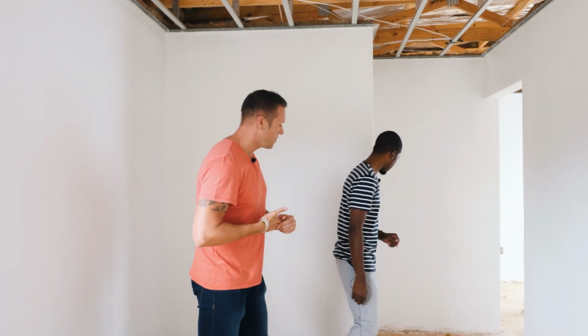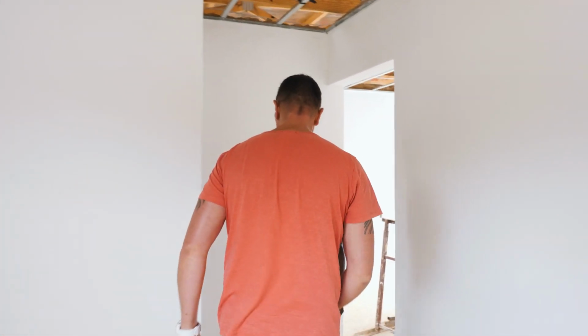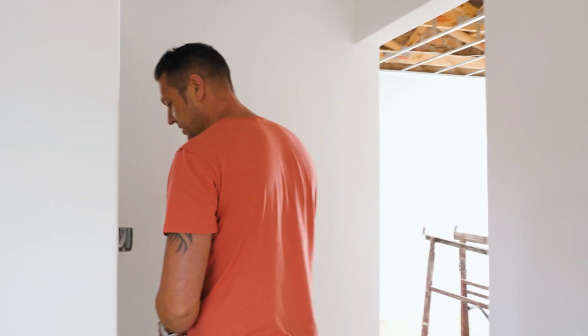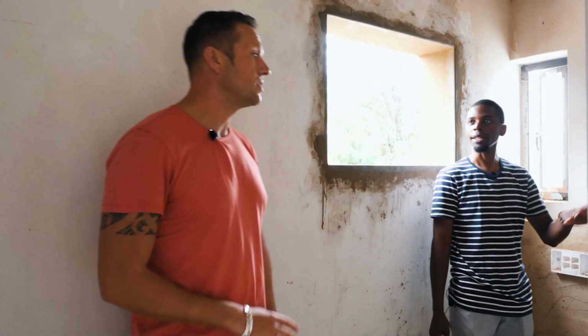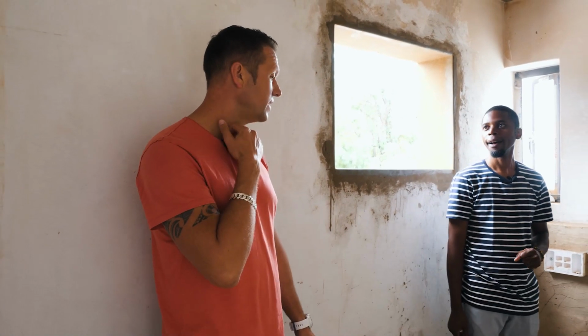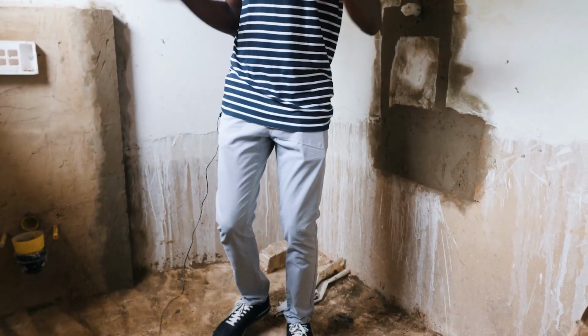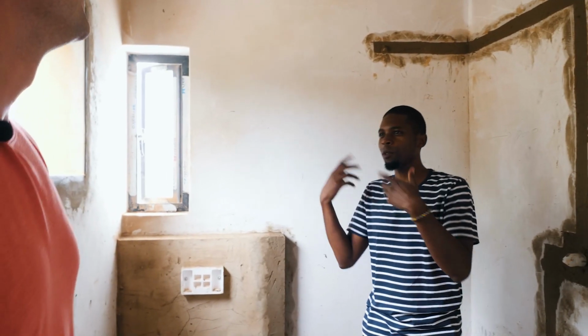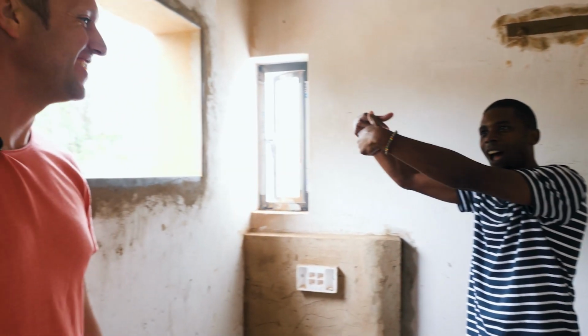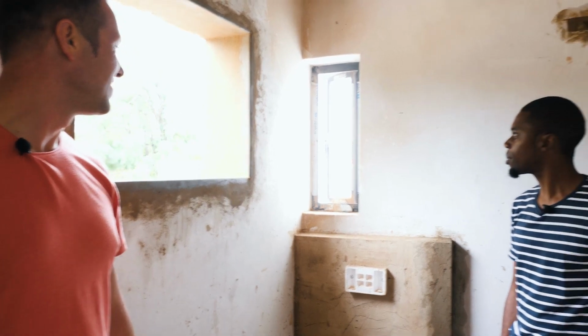Right. So let's jump in here. It's got an ensuite in here. So this has a shower here, is the second bathroom. Toilet, shower, and basin. Oh, you can be showering once the lights are on. I like it here, right? It almost feels like you're showering outside, eh? Yeah. Awesome, nice. I like that.